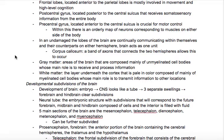to other locations. Moving on to the section entitled Developmental Subdivisions of the Brain. In the development of the brain in the embryo, the central nervous system starts out looking like a tube, and then through further development and division of the cells composing it, forms three separate swellings, which will eventually form the forebrain, midbrain, and hindbrain. But at first, the forebrain and hindbrain are the most clear subdivisions, and this original tube is called the neural tube.